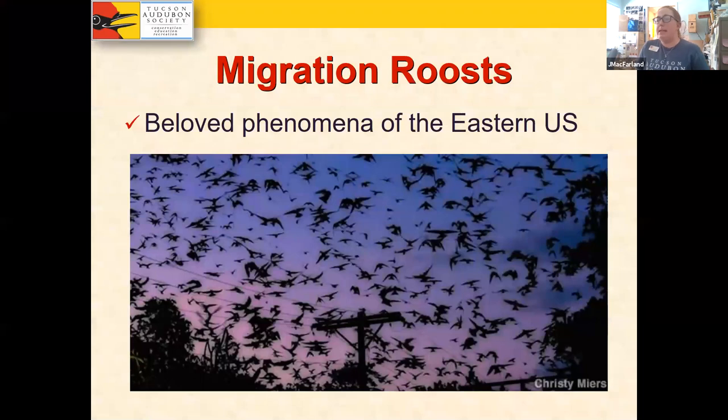So the nesting study is going to be our summer study, but as summer winds down, purple martins start gathering in these large groups for pre-migration hangouts. This is a beloved phenomenon in the eastern United States. I have since learned researching this.